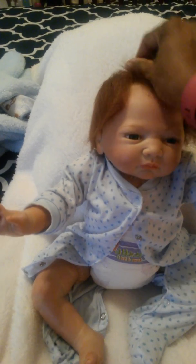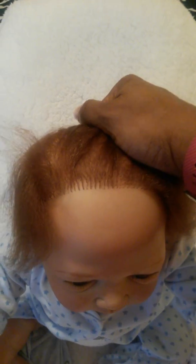His hair is mohair and it's rooted. And yeah, let's see. Can we get it clear? There we go. It's rooted. It's really soft. But of course, I'm going to have to fix it. Well, you know, he's traveled a long way. So, of course, his hair is going to have to be done. But it's a beautiful sandy brownish auburn looking color.